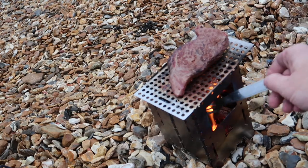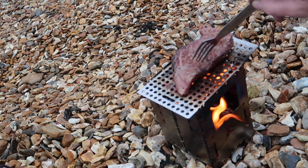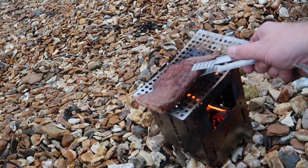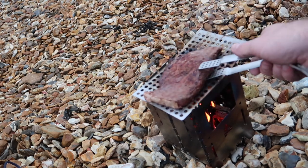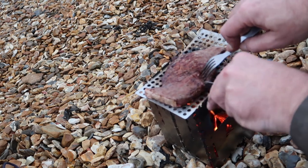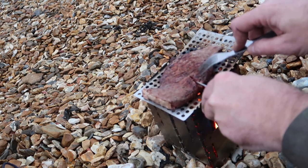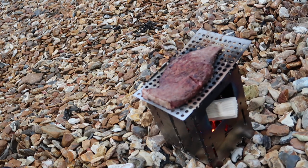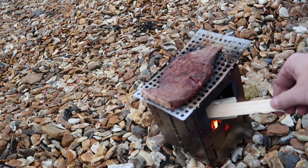Just move it a little bit to give it that extra little bit of flame grill because it's nearly done. See what we got. Oh, a little bit more for my taste. Someone over there catching lobsters. Got lobster pots. Which means I should put another bit of wood in because I want it to have done a bit more than that.